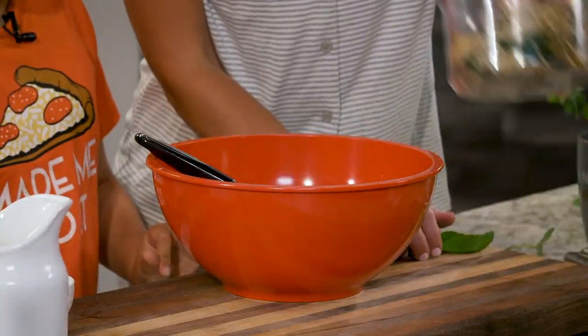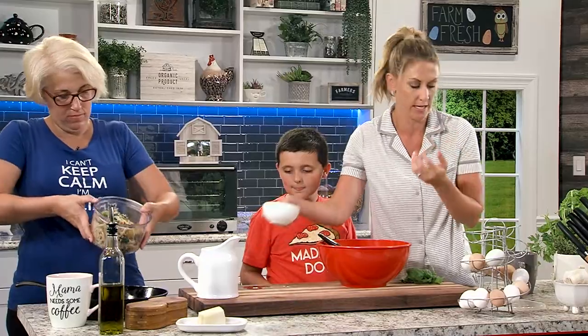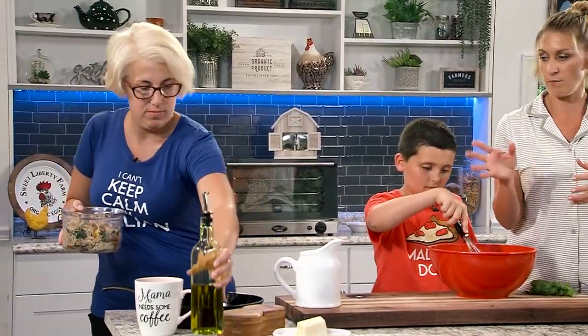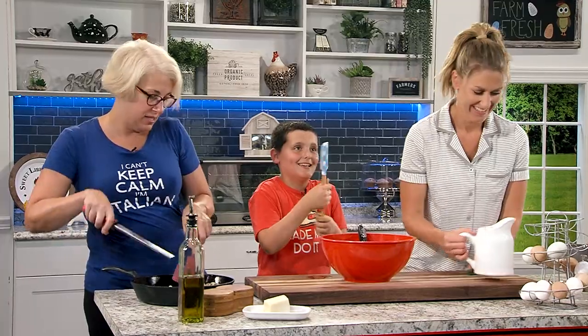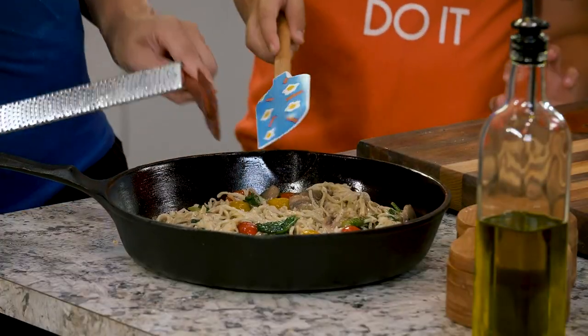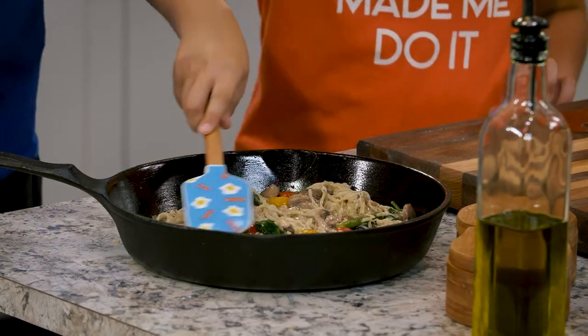So you want to go in with, we have a cast iron pan over there, and cast iron gets extremely hot, which works really well. It makes a nice sear on the bottom. The cast iron pan is prepped with some olive oil. You want to get a nice coat on it because if you don't, the frittata will stick to the bottom. So I basically just make a nice even layer of the leftover pasta.